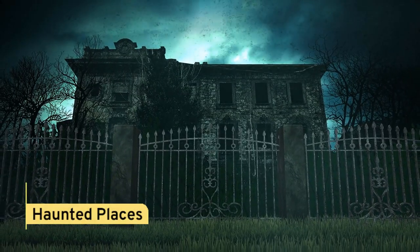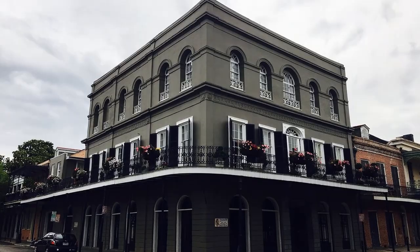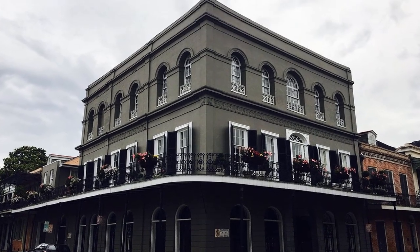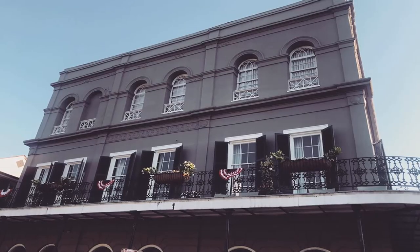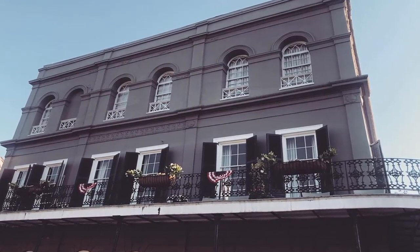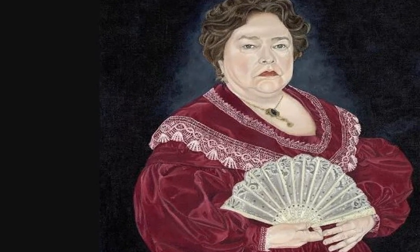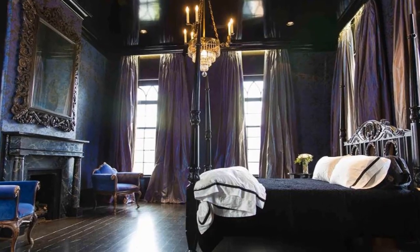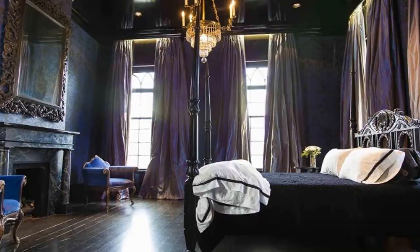Haunted places. There are numerous haunted locations in New Orleans. For example, the Madame LaLaurie Mansion. Many consider this home to be one of the most haunted in New Orleans, and its former owner even inspired an American Horror Story character. A fire at the LaLaurie Mansion in 1834 reveals a torture chamber where slaves were routinely brutalized by the mansion's lady, Delphine LaLaurie. You can walk by the house and respectfully take photos, but tours are not available inside.